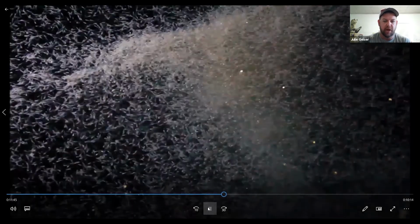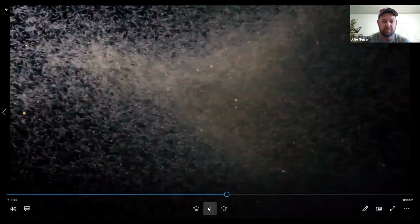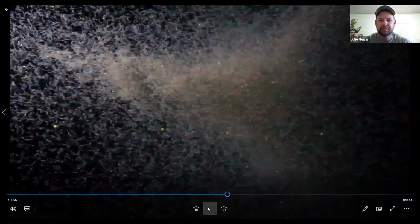And over time, as they develop, they're actually going to come up to the surface and have a gulp of air. And that's how they fill up their swim bladder. So that's how they stay buoyant in the water to maintain their ability to swim so they don't sink.